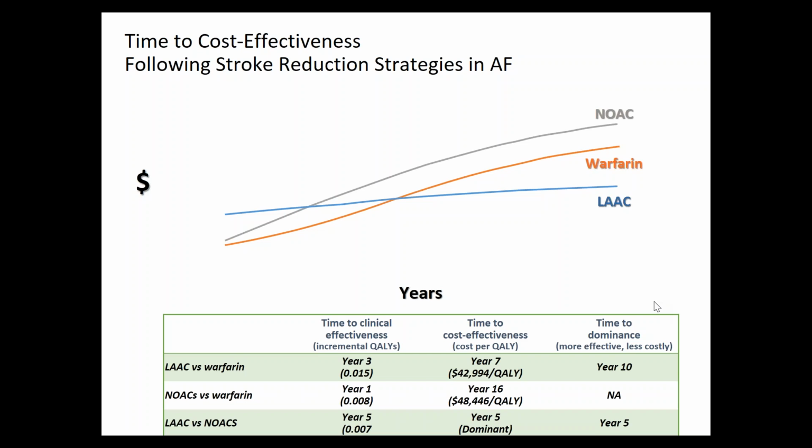At year 7, if you can have a device in for 7 years, and we don't remove these, so if you can live for 7 years after we put a device in, based upon the quality analysis that people do at $42,000 a year, and that's the standard here, what we have is that at year 7, putting in a device is more cost effective than warfarin itself. That has to do with the medication being cheap, but the follow-up, the INRs, all of that kind of stuff, is all included in that cost.